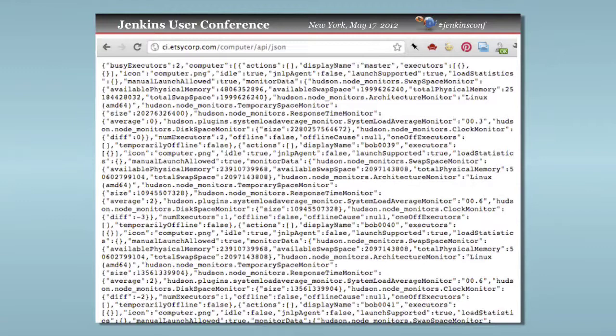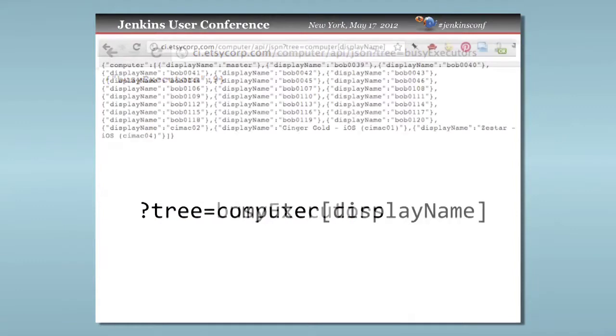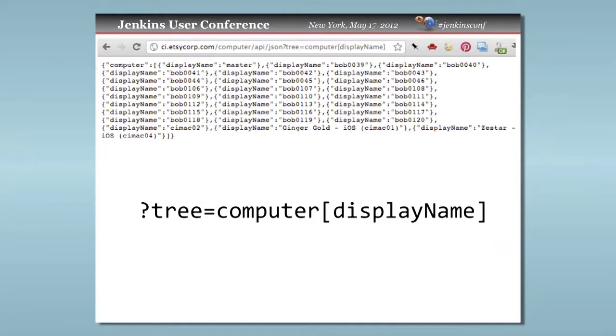If the information you want, the slave you want, happens to be near the top, great, but usually it's not. And this is the addition of the tree command. This is just querying for this busy executors parameter that's up at the top here. That's nice if that's what you want. You could also drill down a little deeper. This is just giving me the names of the slaves without any of that other information.